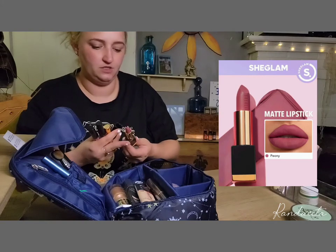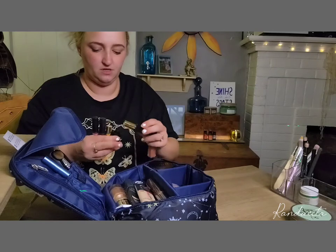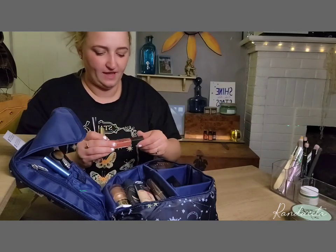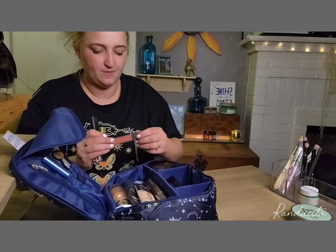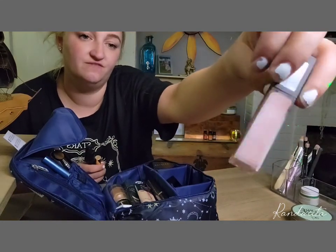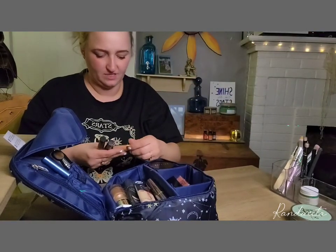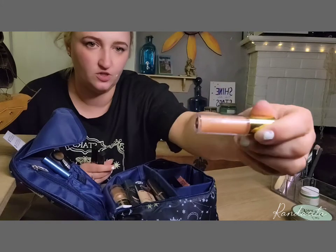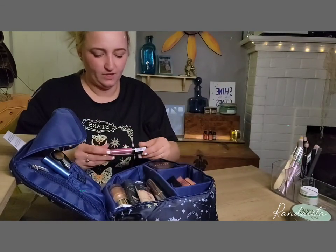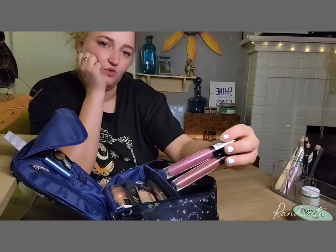Just a nice rosy pink lipstick. Definitely taking that. This is Maybelline Liquid Matte Vivid, and it's just got more of a neutral tone to it, so I'm gonna take that. This is a sheer lip gloss, just a little color. I'm gonna take that.